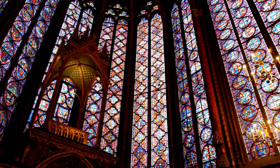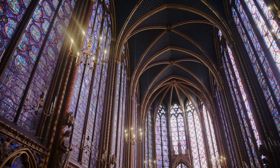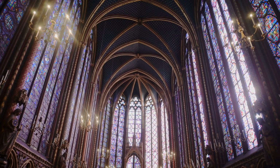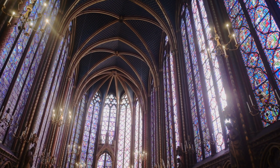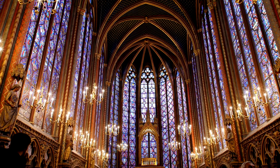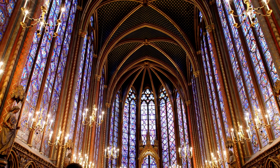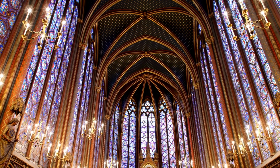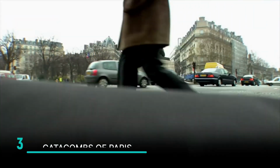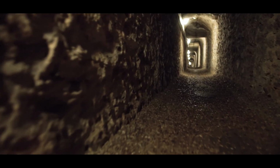These windows cover over 600 square meters and contain more than 1,000 different scenes. The Sainte-Chapelle was originally built to house precious Christian relics, including the crown of thorns. Visiting this chapel is like stepping into a luminous jewel box, and it's an experience that leaves a lasting impression. Don't forget to look up and admire the intricate ceiling and the delicate stonework that make this place a Gothic masterpiece.